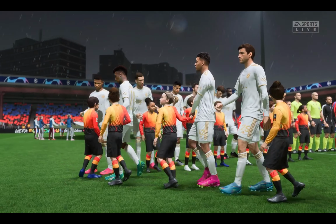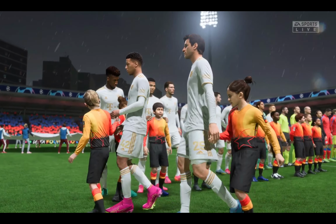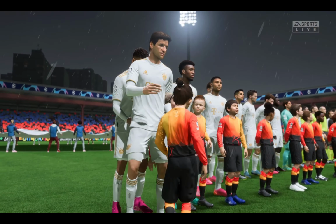Well, Derek, these were very good in their opening games. Both look to be in top form. This should be a great game today.